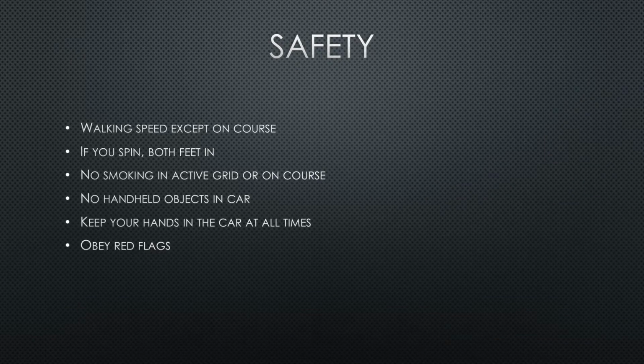There's no smoking in active grid or on course. In the past, some cars have sprung a leak, and you don't want to be smoking near gas fumes. Fire is not comfortable, and you should do your best to avoid being on fire. That's a general tip, not just autocross.